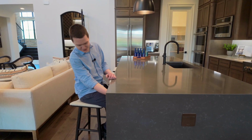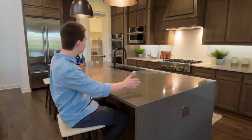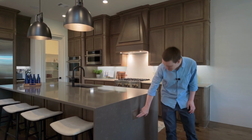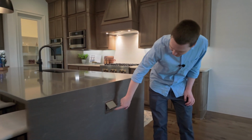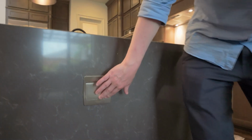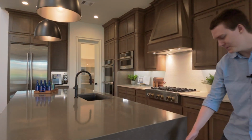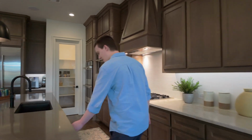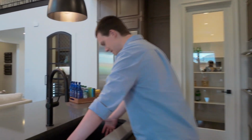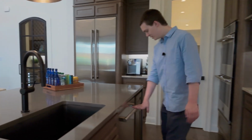Plenty of space underneath for your legs as you sit on the stools and hang out talking around the kitchen space. In this luxurious kitchen on the waterfall edge, you have hidden outlets that go flush. Trash pullout on the left, large single basin sink, dishwasher on the right.